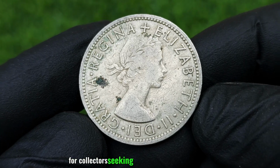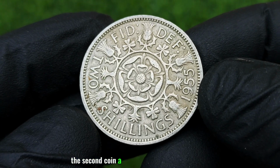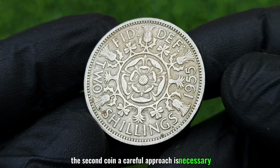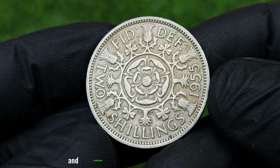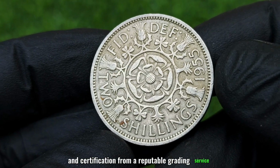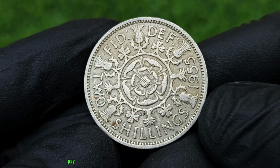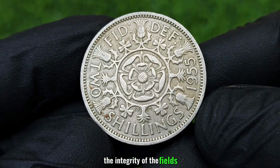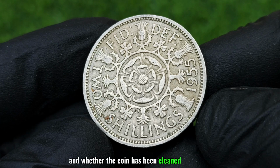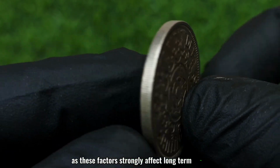For collectors seeking to acquire a 1955 Elizabeth II coin, a careful approach is necessary. Authenticity and condition should always be verified, and certification from a reputable grading service adds security and trust. When buying raw coins, pay close attention to the sharpness of the portrait, the integrity of the fields, and whether the coin has been cleaned or altered, as these factors strongly affect long-term value.